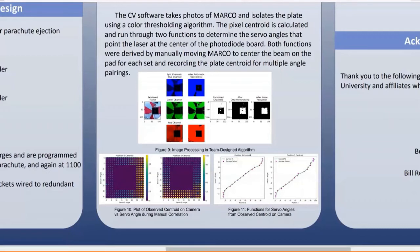The relationship between observed centroid and servo angle was then plotted on the right, along with the two 7th degree polynomial functions to calculate the servo angles based on the centroid. These two functions are the ones that were hard-coded into the final visual tracking software. The team then added a predictive tracking element to the software to minimize lag between the position of the receiver and the position of the laser beam.